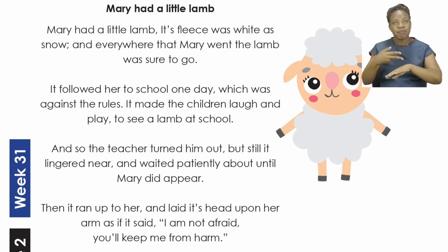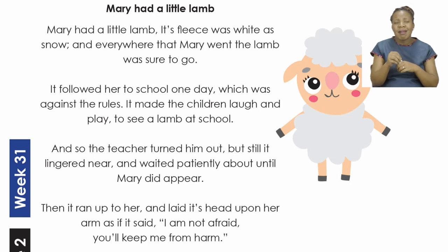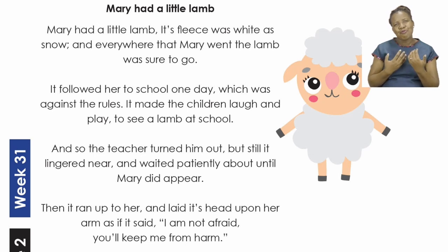Mary had a little lamb. Its fleece was white as snow, and everywhere that Mary went, the lamb was sure to go. It followed her to school one day, which was against the rules. It made the children laugh and play to see the lamb at school. And so the teacher turned him out, but it still lingered near. It waited patiently about until Mary did appear. Then it ran up to her and it laid its head upon her arms as if it said, "I'm not afraid. You'll keep me from harm."